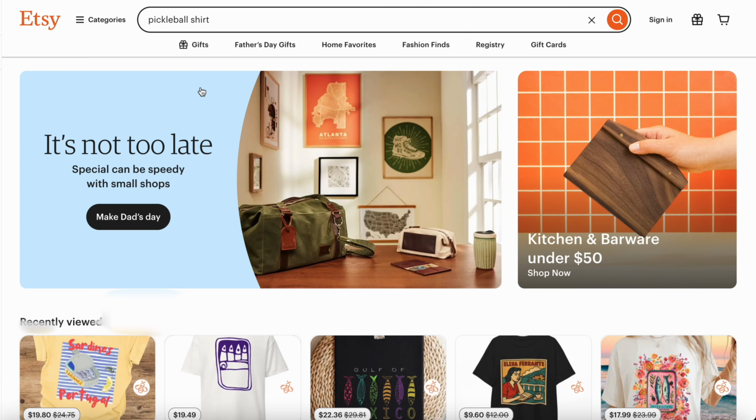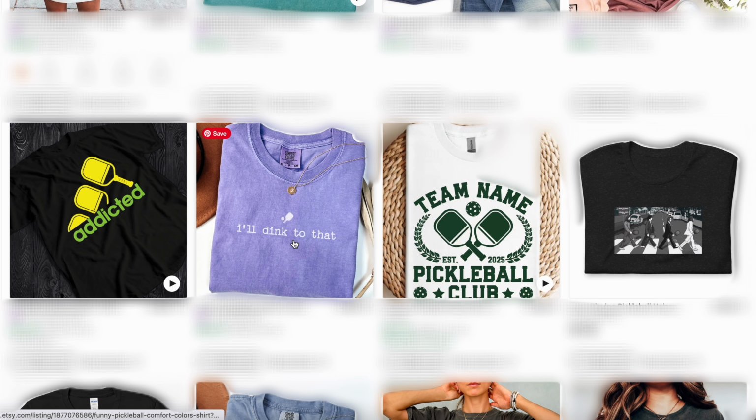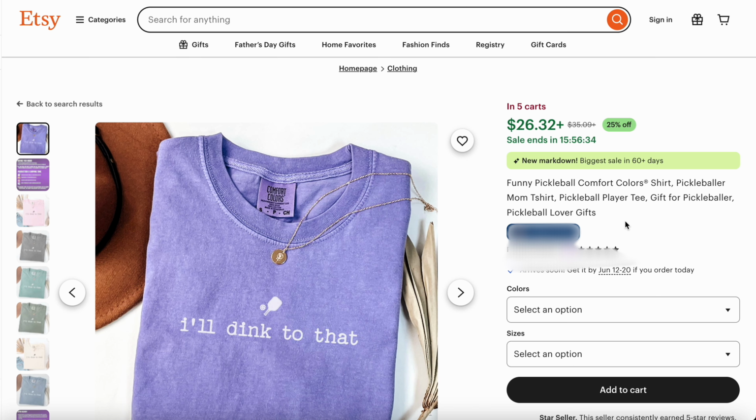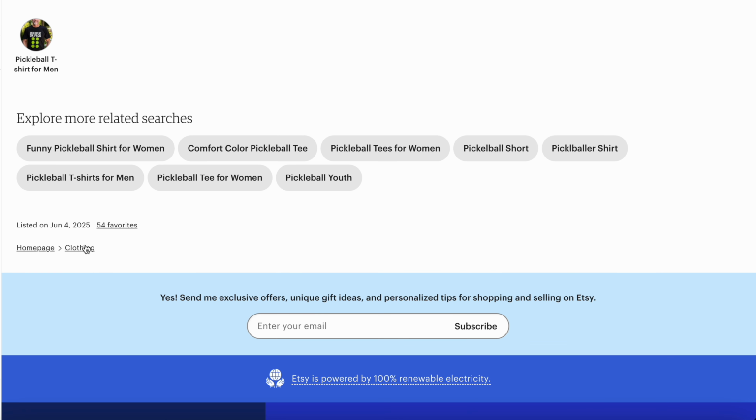We can continue this research by clicking into the keywords that you're searching for, looking at what listings are ranking on that first page of search results, and looking at what keywords they're using. I'll give you a little secret tip and hack. If you find listings in your niche and you scroll all the way to the bottom, you can see a couple little bits of information here. One, you can see how many people have favorited this item. Favorites are a great indicator that this is something that people like, people clearly are wanting to keep an eye on, and products that have a lot of favorites can help give you insight as to how much demand there is for that chosen niche and product.